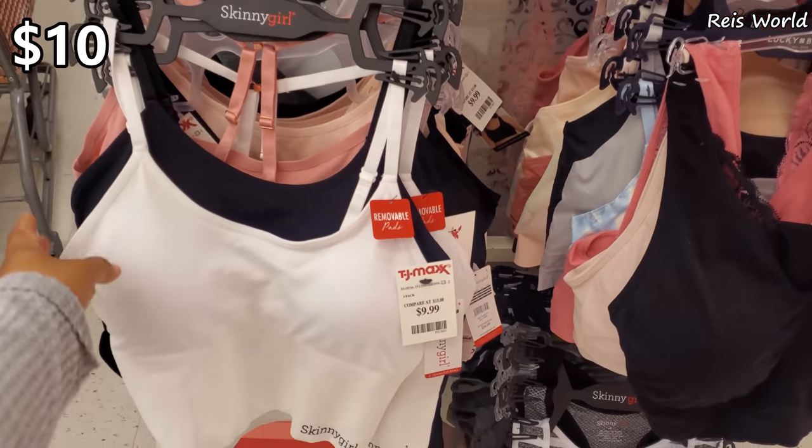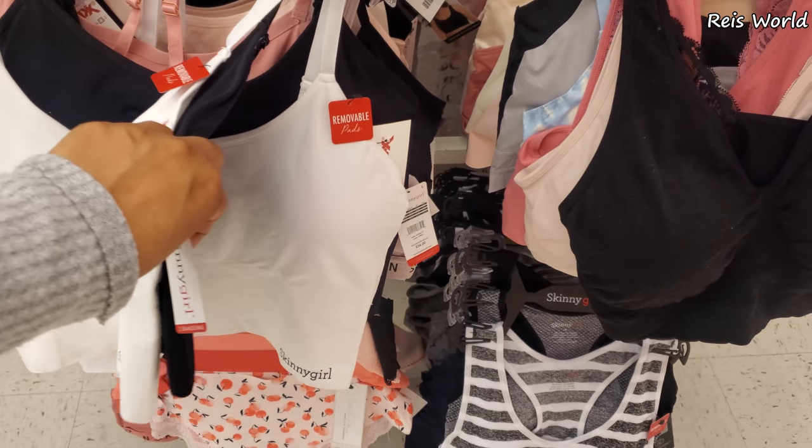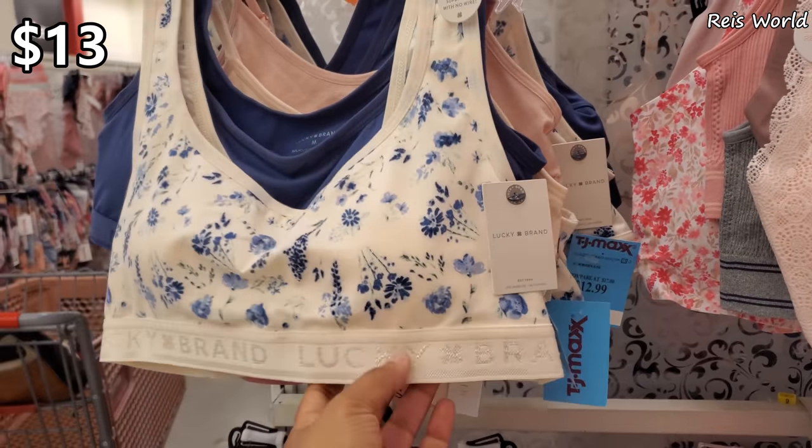So we have these Skinny Girl ones. These are really nice. They're $10. I've been looking at them for a while and kind of debating on them. You get two for 10, and the Lucky ones, of course, are 13.